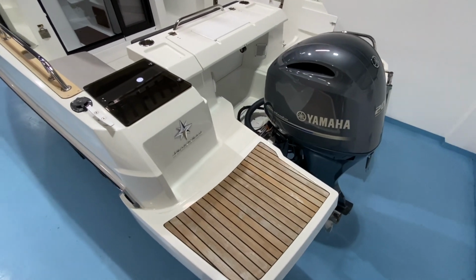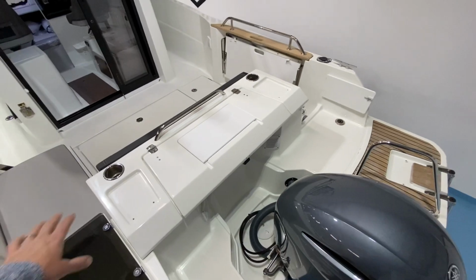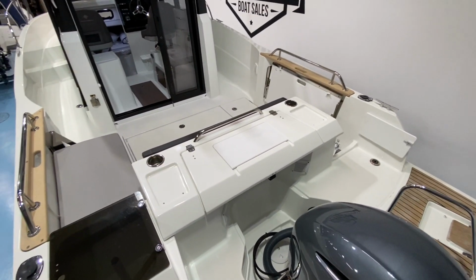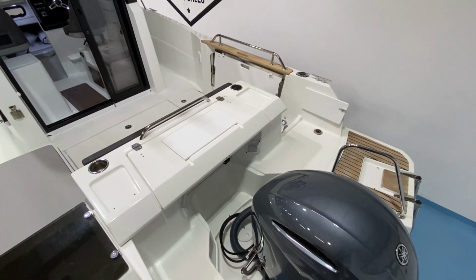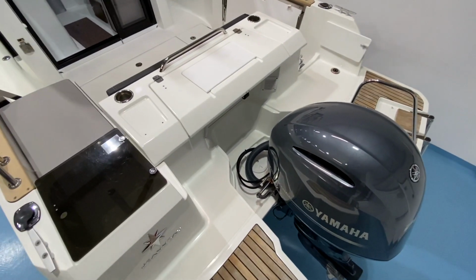So stepping on board, we get the Jeanneau badge here. We can push this, there's like a bait table across this center section of the transom. You can slide that forward, and the way it is now, that gives you much more access across the back of the boat, so you can easily walk across.